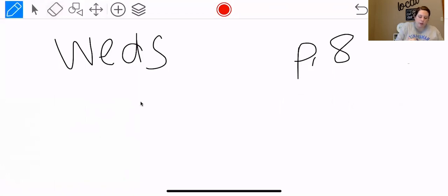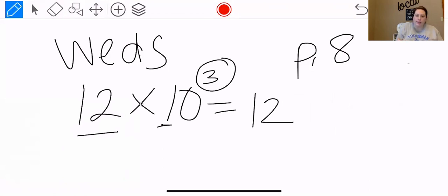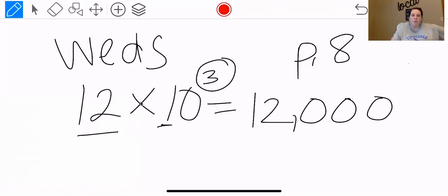Okay, so for this one, let's do 12 times 10 to the third. Okay, so we have 12 and 1. Those are my non-zero digits. So 12 times 1 is 12. And this 3 tells me to put 3 zeros. So that would basically mean 12 times 10 times 10 times 10 equals 12,000. Okay? So let me show you a division one real quick.